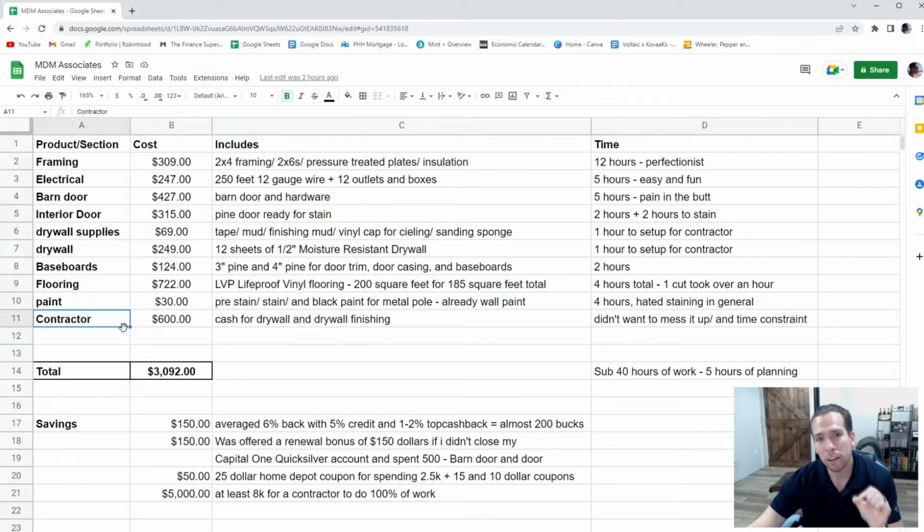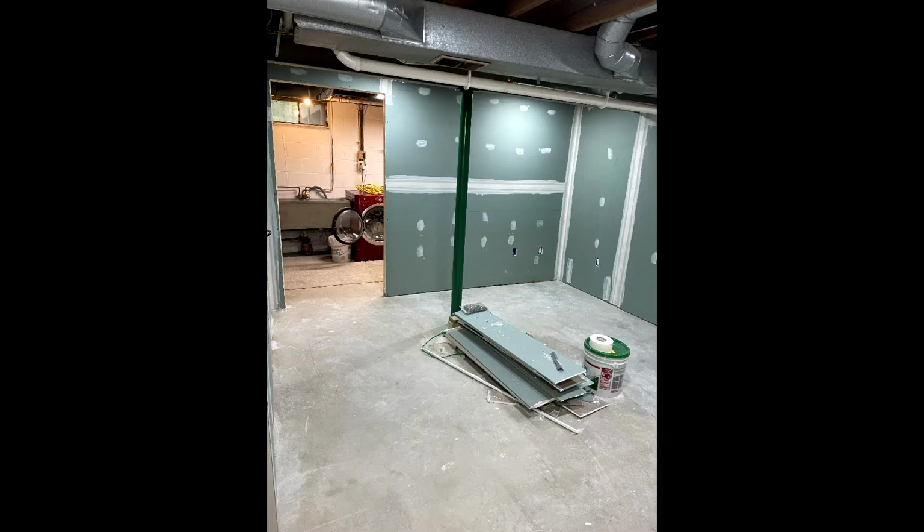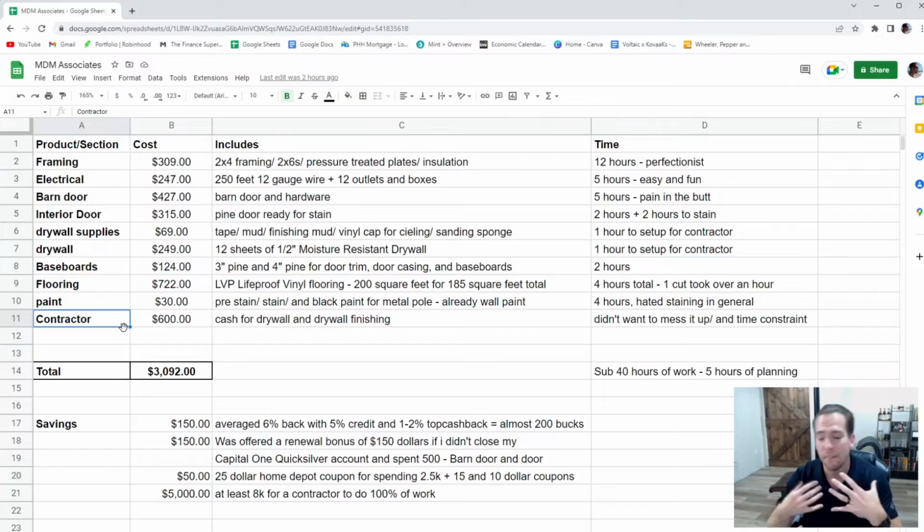Now, I did hire a contractor to do the drywall finishing. So to hang the drywall and to do the mudding, finishing, I hired someone to do that. The reason is I don't have any experience doing that. We're on a pretty strong time constraint, and I really wanted it to come out nice. This is the room that I'm going to be spending a lot of time in for the next few years, if not more.